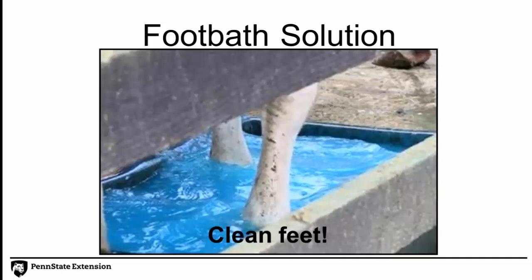The opportunity for it to work is if we have clean feet, clean environment, and then maintain a clean foot bath solution. So even though it's a little bit of a facetious thing to say that we have clean feet, I think it is very important.